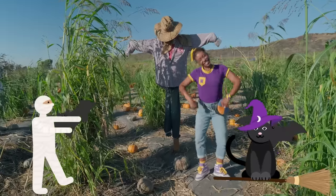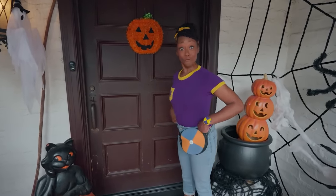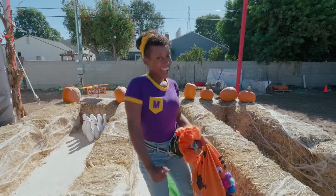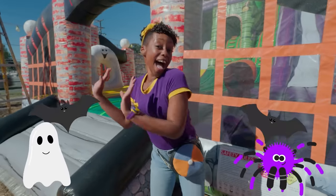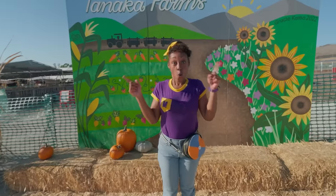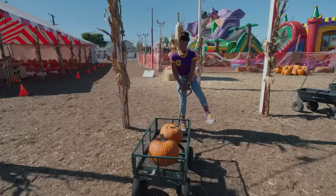Halloween, Halloween, I just love Halloween. Halloween! You can go door to door with some grown-ups and your friends. Say, trick or treat, I'd like some sweets. Pretty, pretty, please. Your bag with candy until it's nice and full, but don't eat it all at once or else you'll be miserable. Halloween, Halloween, I just love Halloween. Halloween. Time for a Halloween dance party. Whoa, cool dance moves.